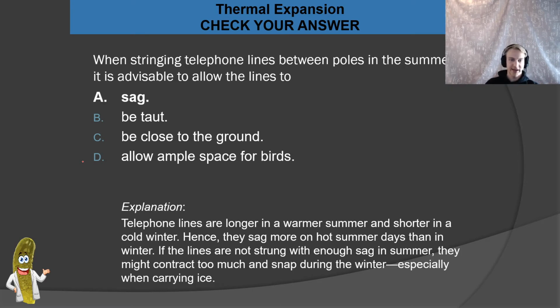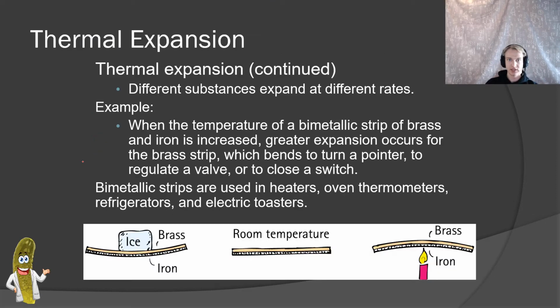So here's the explanation of that. Telephone lines are longer in a warmer summer and shorter in a cold winter, and hence they sag more on hot summer days than in the winter. If the lines are not strung with enough sag in the summer, they might contract too much and snap during the winter, especially when carrying ice. Just kind of a cool fact about telephone lines for you.